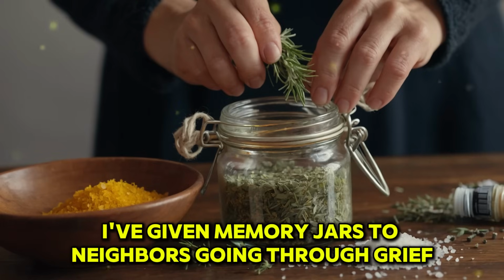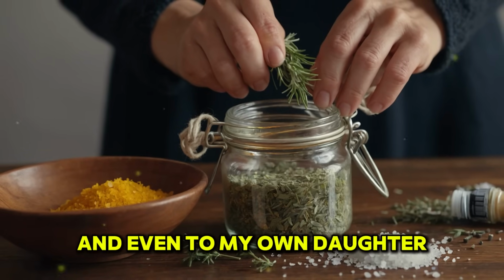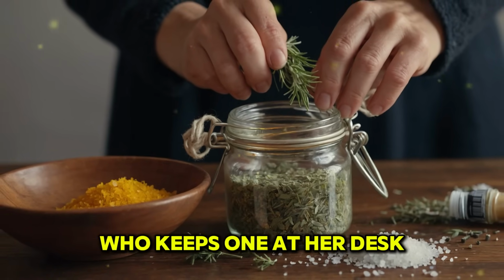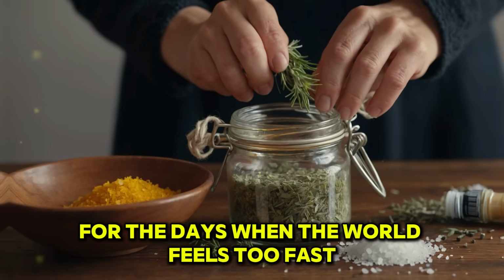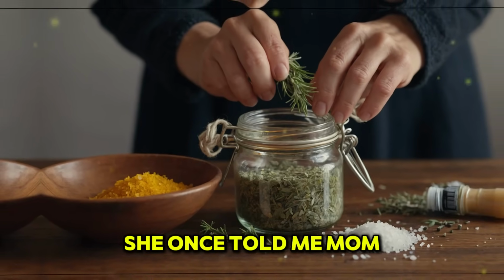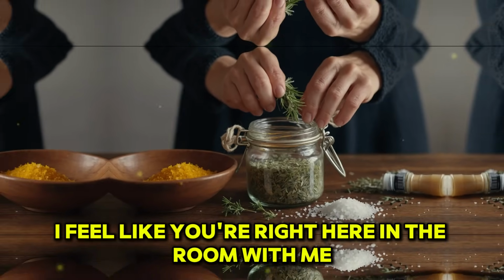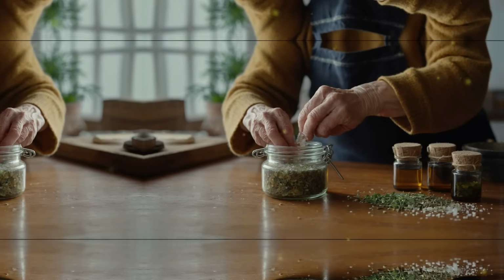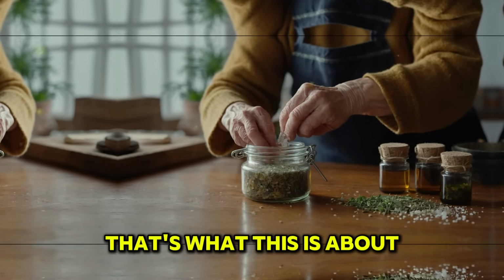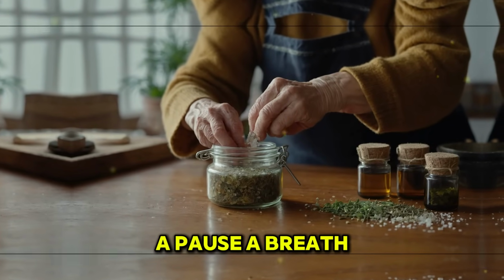I've given memory jars to neighbors going through grief, to friends battling loneliness, and even to my own daughter, who keeps one at her desk for the days when the world feels too fast. She once told me, "Mom, every time I open that jar, I feel like you're right here in the room with me." That's what this is about. Creating a moment. A pause, a breath.